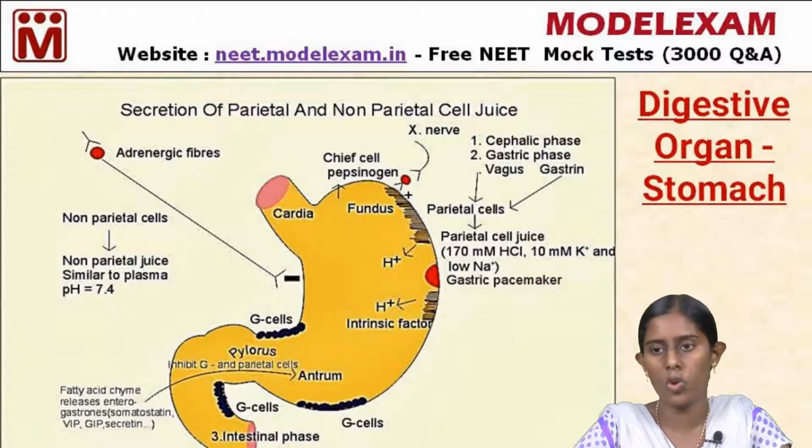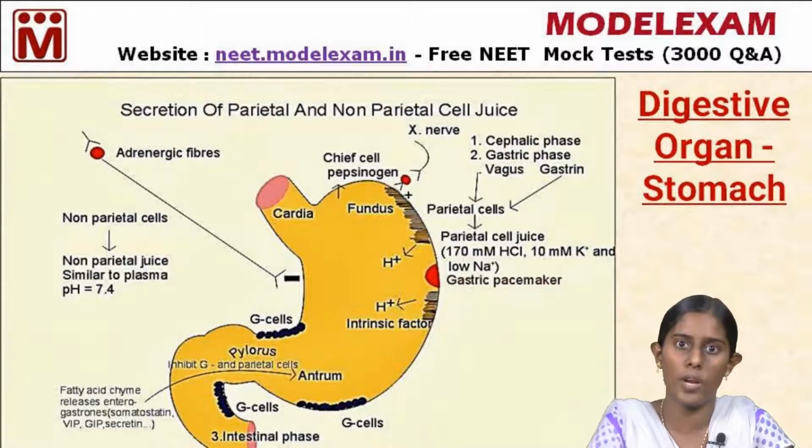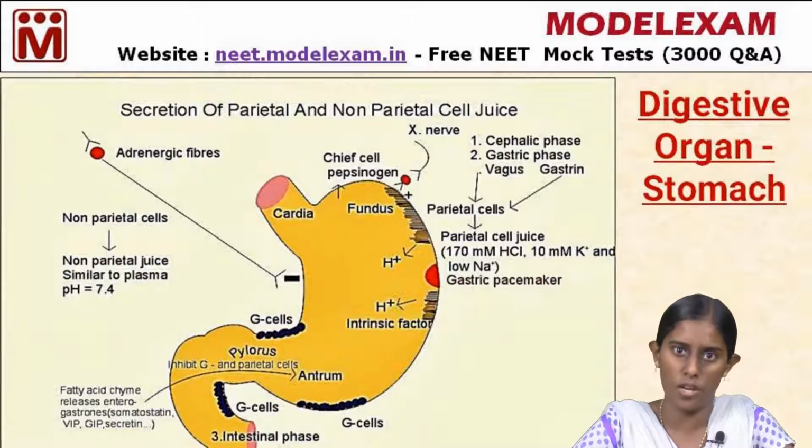The entry of the esophagus into the cardiac stomach is controlled by a sphincter, namely the cardiac sphincter. Sphincter means a contracting muscle which avoids the backflow from the stomach to the esophagus. Next are the cells present in the stomach, because the cellular secretions help in the digestion of food.